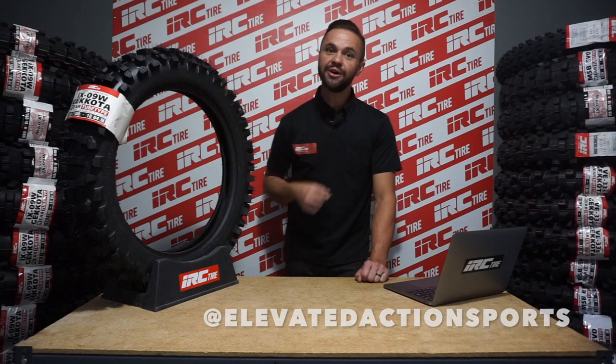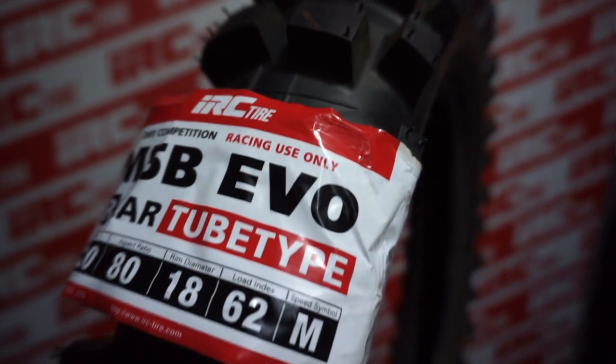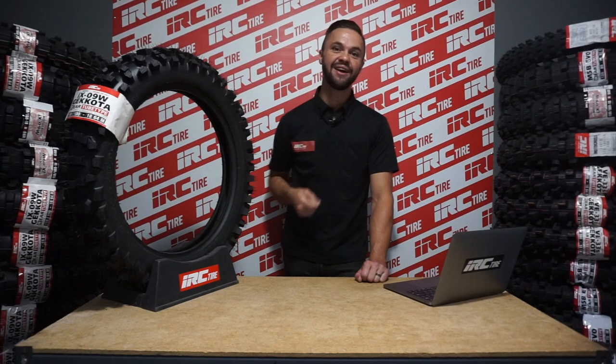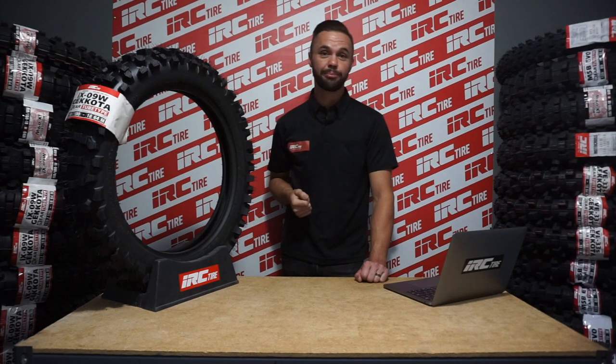As I'm sure you know, here at IRC, we make the famous M5BEVO rear tire. This tire, which you may or may not know, has won more hill climbs than any other tire. Because we've made an amazing tire, we have the privilege of having amazing riders use our products.